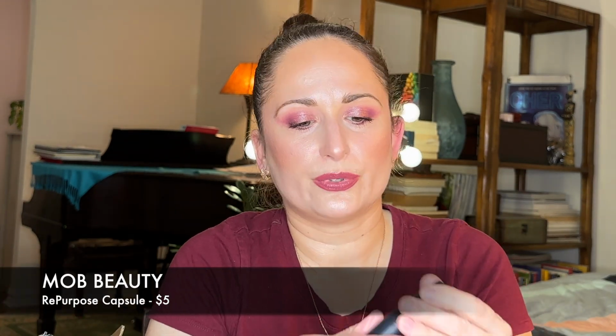And then let's see, is this the case for it? Yes. So this is the repurposed capsule. So you put the lipstick in here, it snaps in. Yeah, mine's all wet. I just accidentally started rolling it up and it touched the cap, but it's really got a lot of moisture, so I really need to figure that out. Okay, so far I'm not too impressed, to be honest.